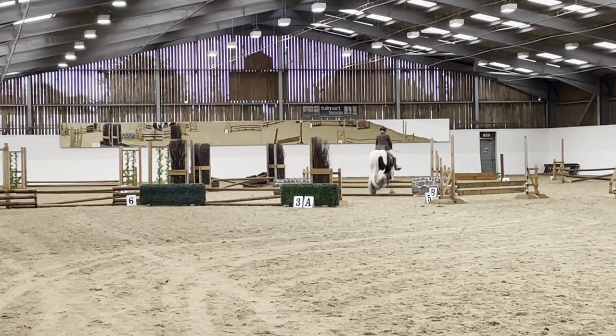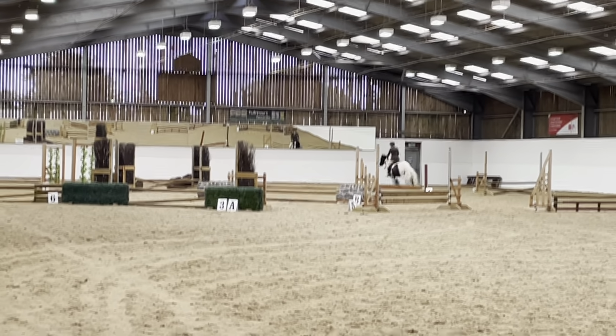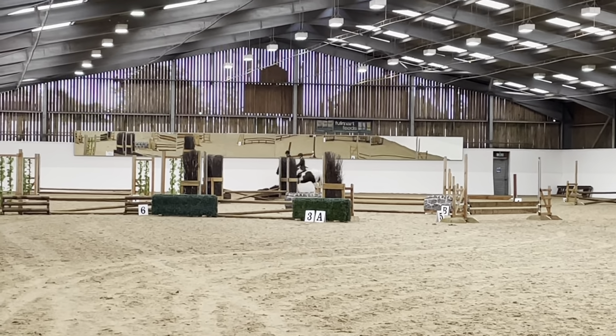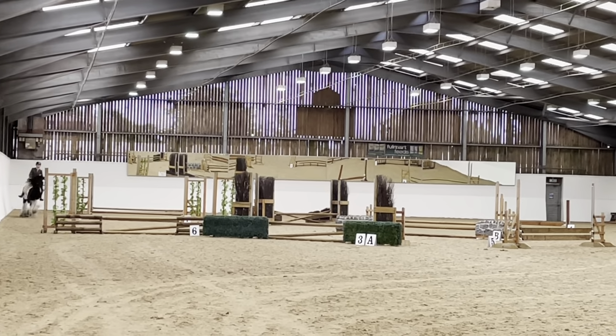So unfortunately at number four he had the rail down. It was a short four stride or a long three, and I just didn't push on enough, so he just got a bit close and knocked it.